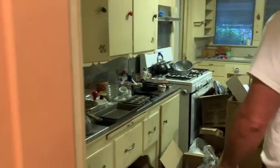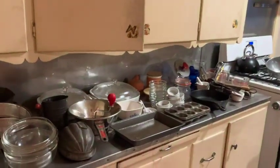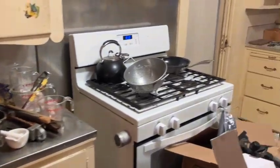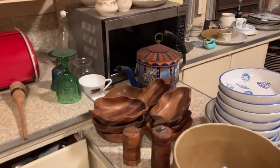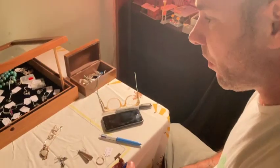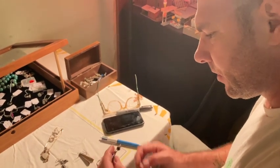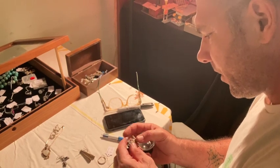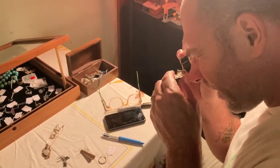This is the kitchen. We're still setting it up, but some of the stuff is going in the backyard. But a different assortment of kitchenware. A few pieces in here that someone will enjoy. Just going through some of the jewelry here and making sure if stuff is silver or gold. It's mainly just silver. So just getting my dandy loupe out and looking at things.